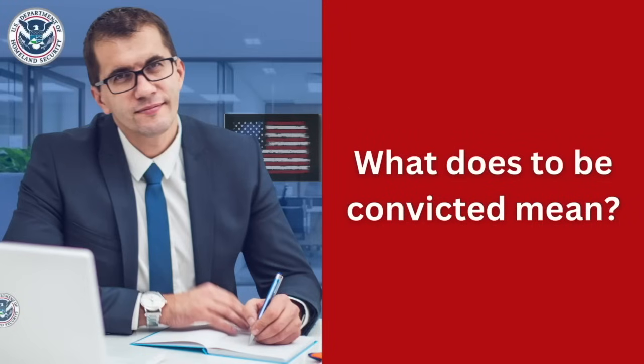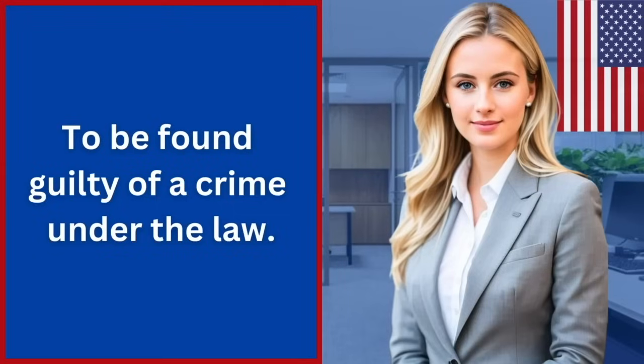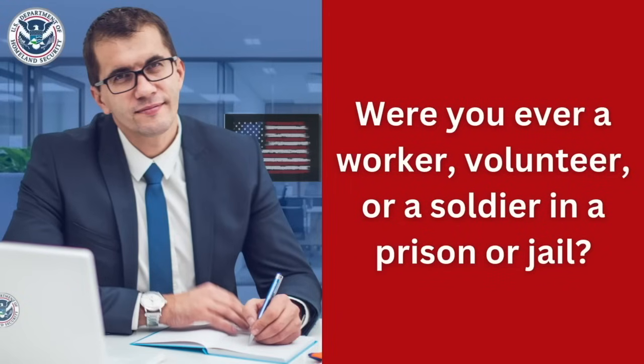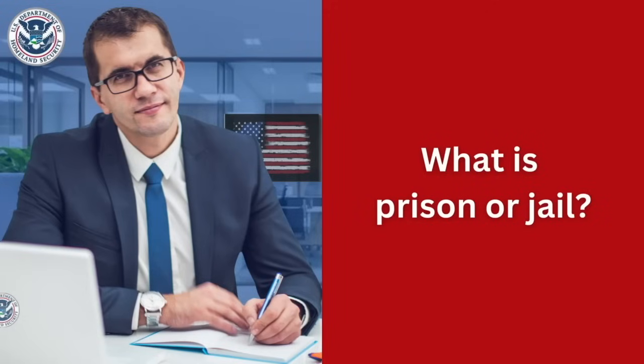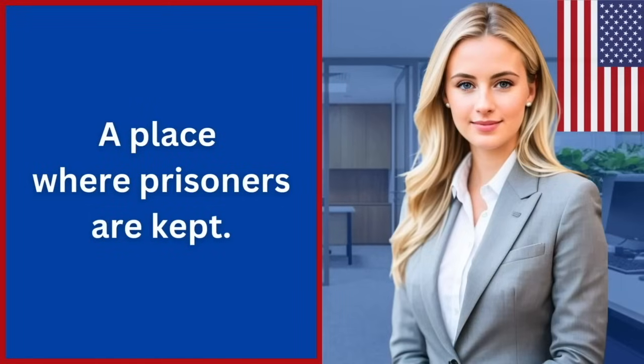What does to be convicted mean? To be found guilty of a crime under the law. Were you ever a worker, volunteer, or a soldier in a prison or jail? No, officer. What is prison or jail? A place where prisoners are kept.